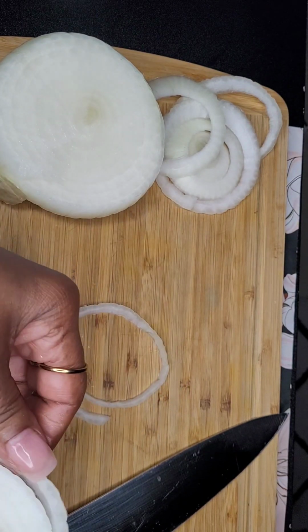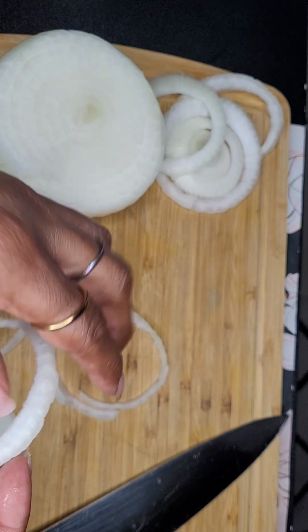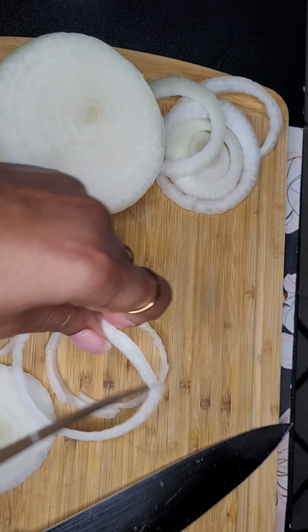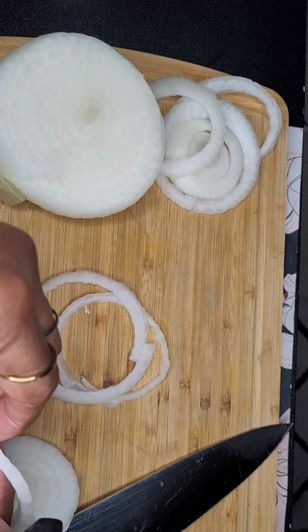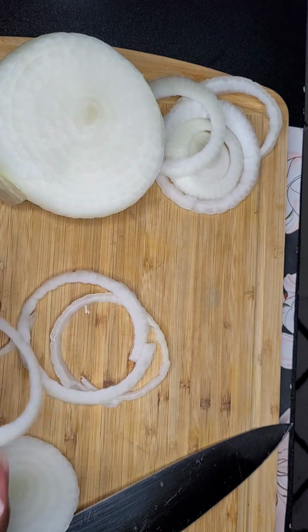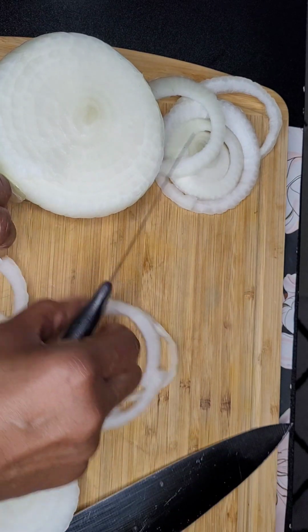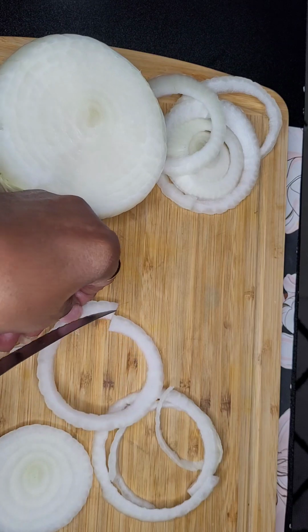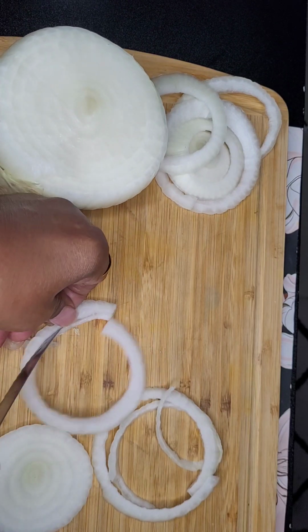So yeah, this is about the size that I think I want them, because they're going to shrink up a little bit anyway. But what I'm also going to do is cut them, because I'm going to lay these down in my dough. And if I want to make them even thinner, I guess I could go ahead and cut these even more.